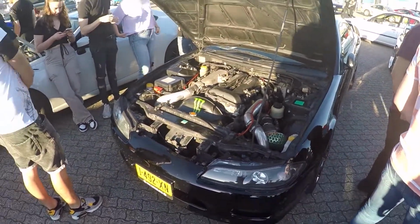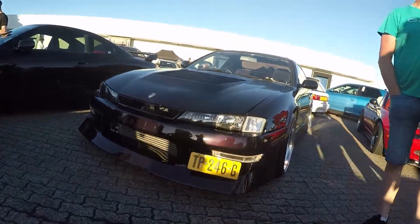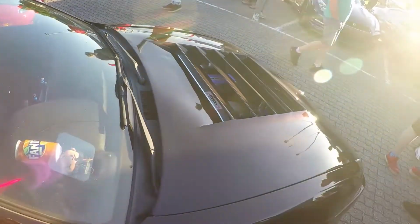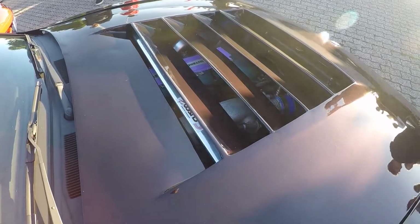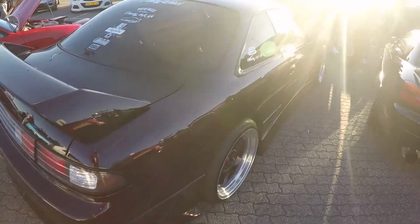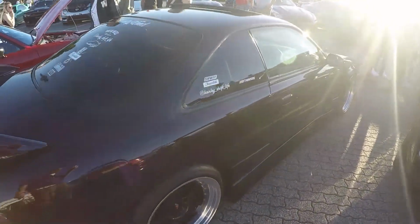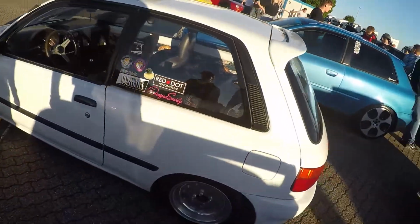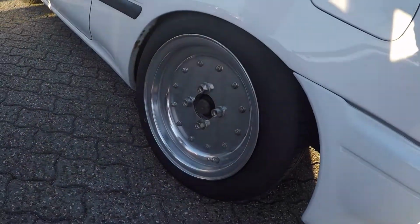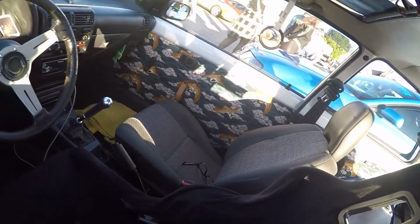S15 and SR20. Pretty stock body though. Then we have a nice S14. D-Max bonnet. Same SR20. This thing is sexy, only the sun is not doing me any favors here. Ooh. And then this. Look at the wheels. How good are those? Look at the walls. Yeah, the interior, the sides.